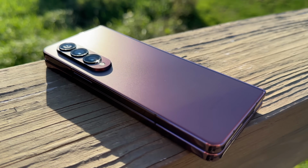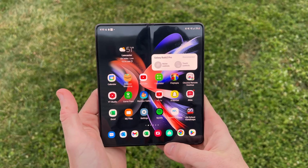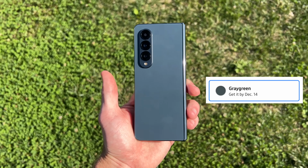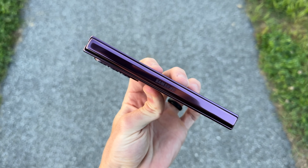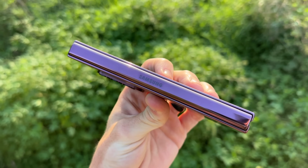Let's get started. Starting with price. At the time of this video, the Z Fold 4, which comes in this Samsung exclusive burgundy color in addition to black and gold, and this new gray-green color, which is my personal favorite of the bunch, packed with 12 gigabytes of RAM and anywhere from 256 gigabytes to 1 terabyte of storage, retails for $1,800.